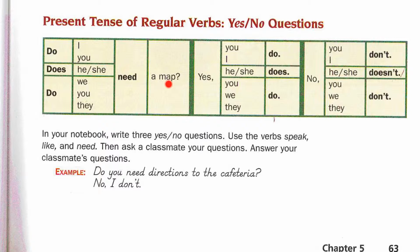Do you need a map? Yes, I do. No, I don't. Does he need a map? Yes, he does. No, he doesn't.